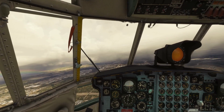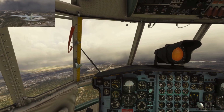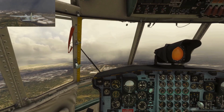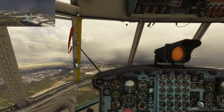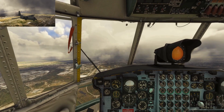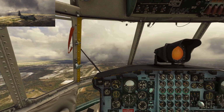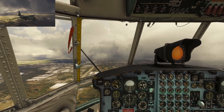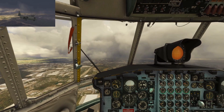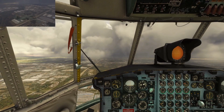Yeah, rainbow out the left side. That's always a good sign. Gear coming down. ILS approach is working quite well. Those clouds are thick. I don't see the runway yet. Oh, there it is. Okay. Yeah, right in front of us. Right where it's supposed to be. And we are on glide path.